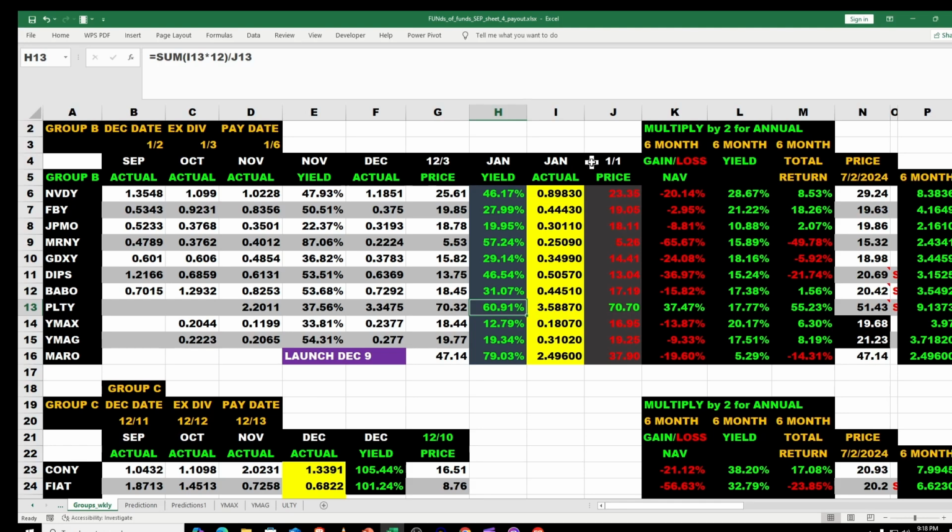Technically, this is the 12/31 price because the markets weren't open on 1/1, but it's always the day before. So anybody, you don't have to comment if you see that. You'll see that the price is actually the closing price on the last day the market was open prior to the declaration. For practical purposes of calling this January, which it is, a January 6th payment, I just put a 1/1 price there.